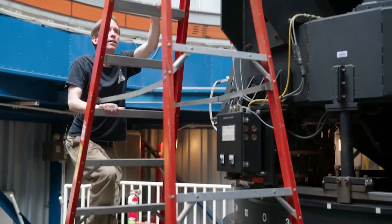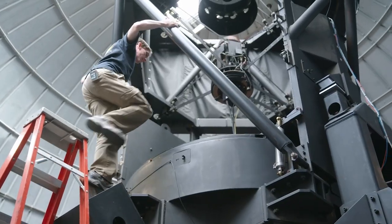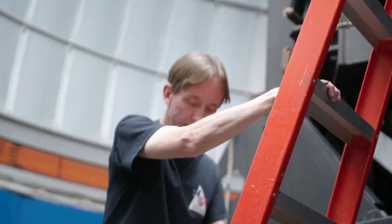There are, I think, 88 steps total from starting up the telescope, observing all night, and shutting it down that the observer has to do every night to use and then safe the telescope at the end. Everything looks good.